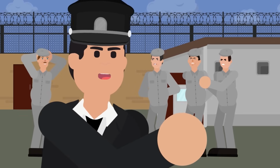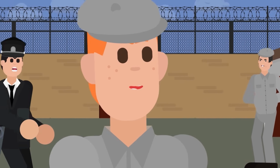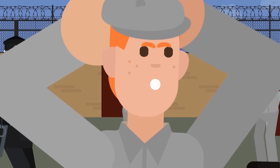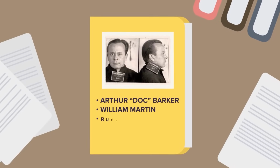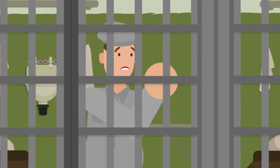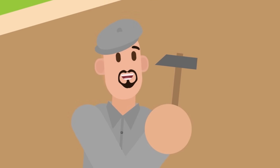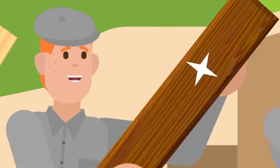Prisoners would attack guards, break windows, and climb the roof, but they were all caught. The next prisoners to make a real run of it were a fivesome: Arthur Doc Barker, William Martin, Rufus McCain, Henry Young, and Dale Stamphill. They were all kept in the prison's most secure unit as a motley crew of gang leaders and bank robbers. One night they managed to escape the prison and head to the shore, and they were smart enough not to try to swim for it.